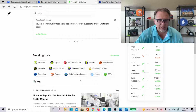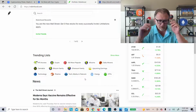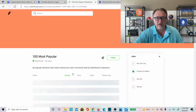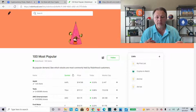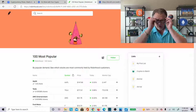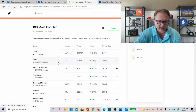Okay, here are the trending lists. The thing I like about Robinhood is this is a good way for you to get better. Right here it says the top 100 most popular. If you just click the top 100, you can see the 100 most traded stocks on Robinhood by the people that are on Robinhood. So if you watch this, you can kind of see what stocks people are trading. Look at number one's Apple, Tesla's number two, AMC's right there number three.